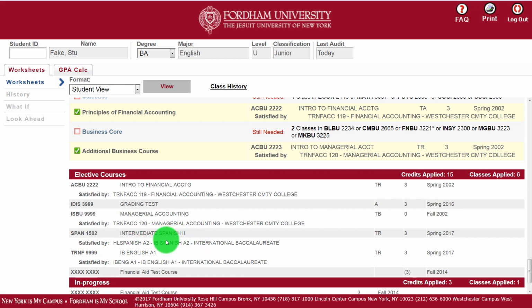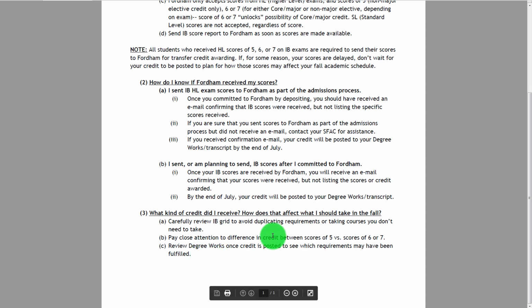The IB Spanish A2, as we can see here, has been given credit as Intermediate Spanish 2, which means that we're qualified and ready to take SPAN 2001, if that's something that you need to fulfill as part of your schedule. Even before, your DegreeWorks and transcript will show your posted credit. And remember that DegreeWorks and your transcript only show credit that's posted. They don't show the scores themselves.